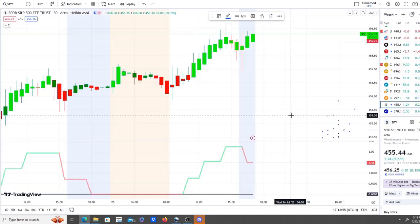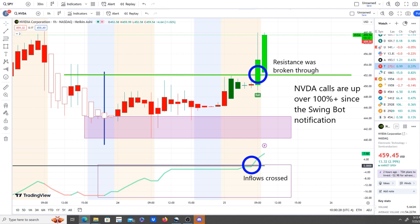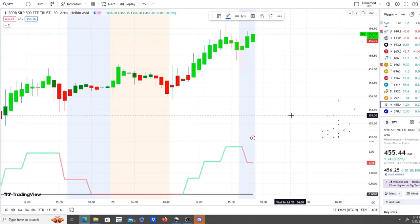Now, when you see it here in the next chart, going into the open, it was broken through, bull indicator popped up, and then inflows crossed over. And you could see the purple area that continued to act like support. And NVIDIA calls were up nearly 100% plus with the swing notification bot since it was sent out, right? And you can see that blue line again where that notification was sent after hours on Friday. So this is our new swing bot.